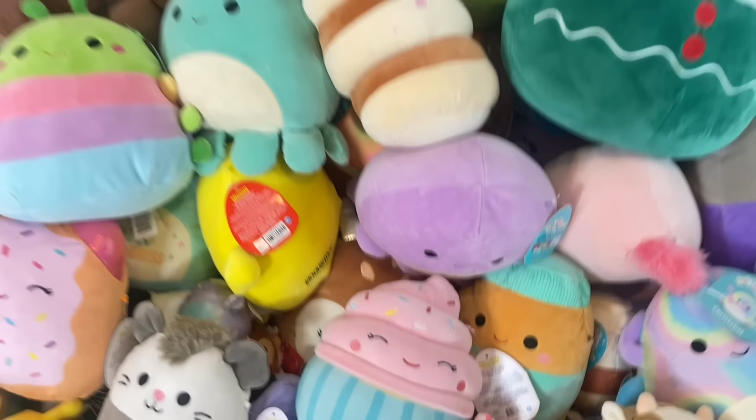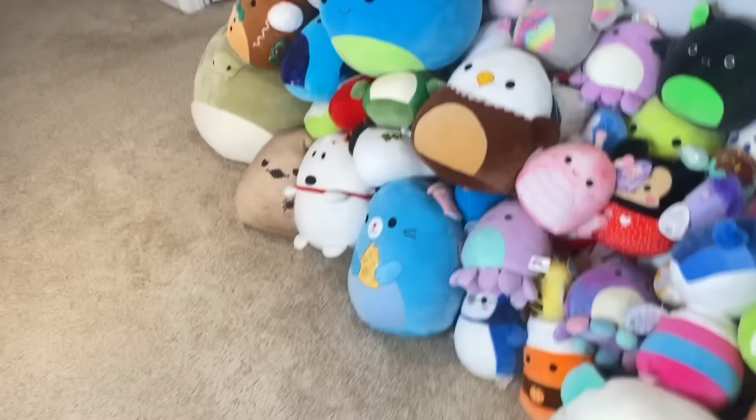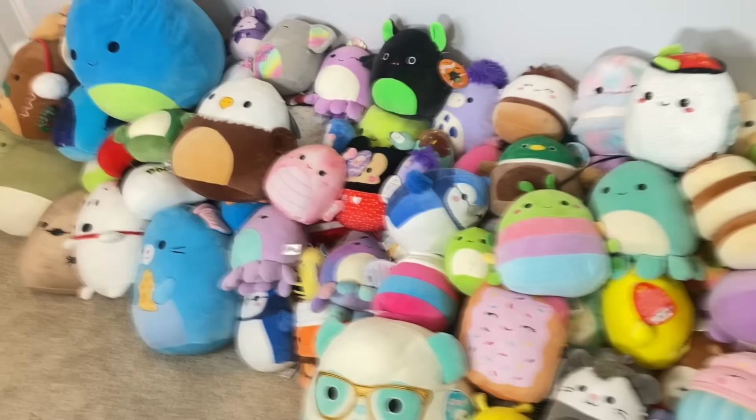Okay guys, so we are going to start off with my Squishmallow collection. I am not sure exactly how many Squishmallows I have, but if I had to guess, I would say around 200, so it's crazy.